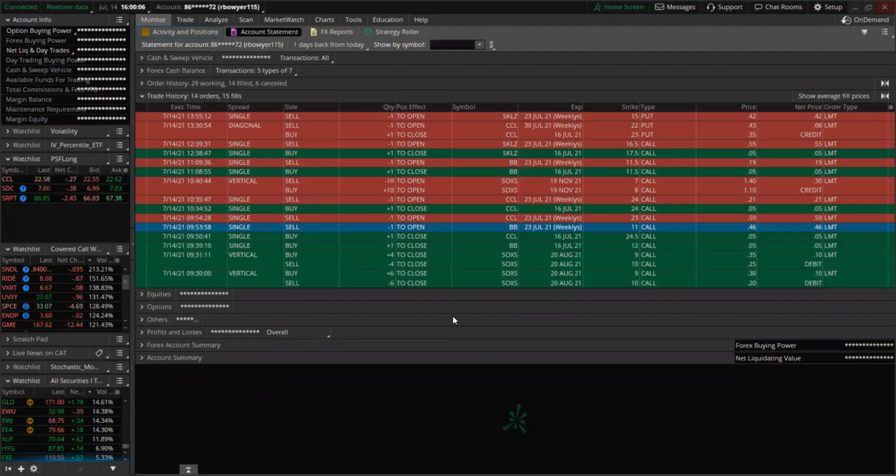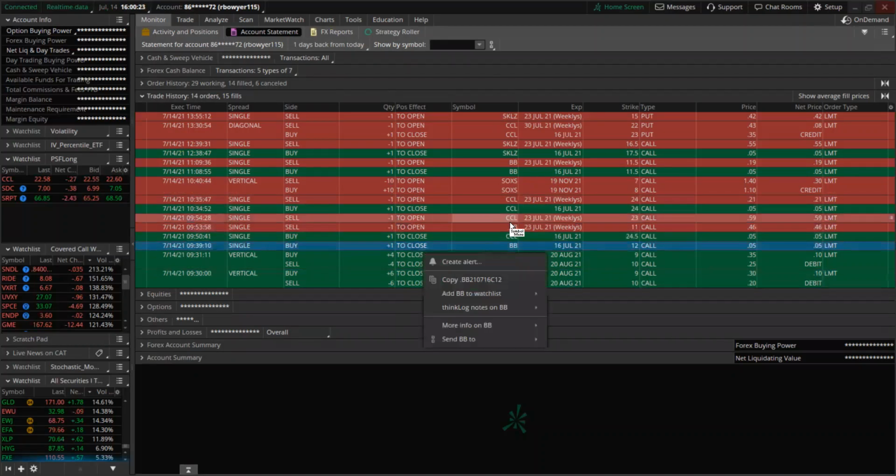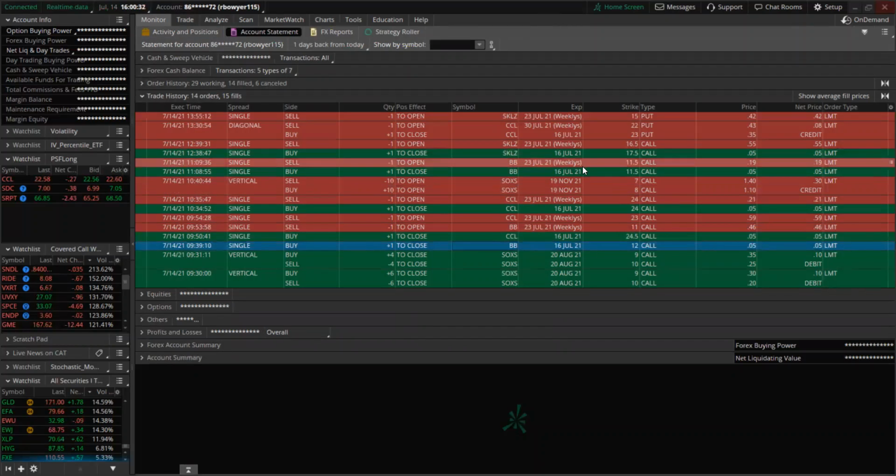Really, it seems like a lot, but we just closed here this SOXS position, and we reopened a new vertical to take advantage of that inherent decay. So that's the one. All of these, so the BB, the CCL, these right here, are essentially covered calls that we're rotating and rolling through in order to gain weekly income. BB, same thing here. And then we sold a couple of puts. So we moved some puts around.